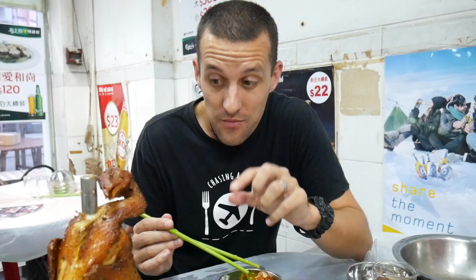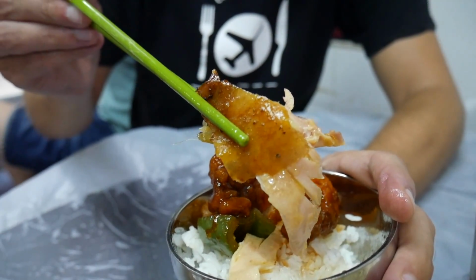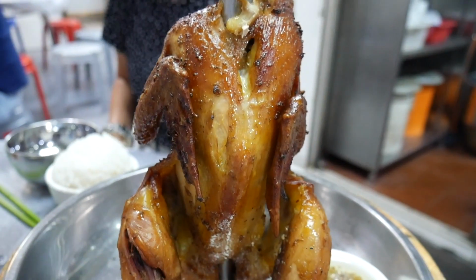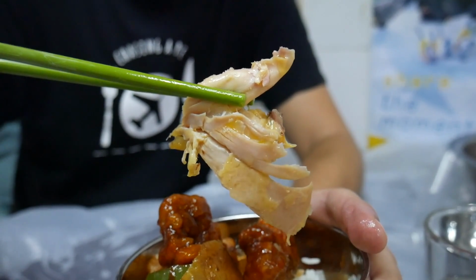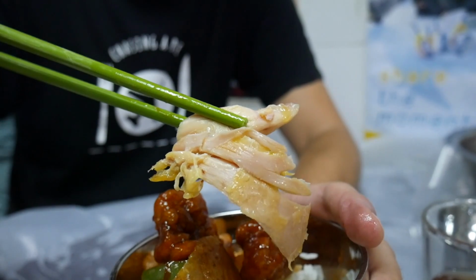Whoa. That meat is super juicy, really tender. It's quite salty. The skin has obviously been salted quite a lot when they roasted it, so it's got quite a saltiness to it. And I put some of that oil on, which has a sort of a gingery, sort of almost salty olive taste. So I'm not actually 100% sure what's in that oil mixture, but it adds another layer of saltiness. That is quite salty, so it definitely needed the rice to balance it out. But man, the meat is so tender.